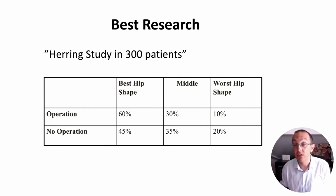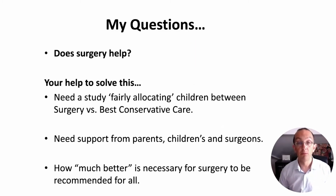So what we tend to do is to go with the way that historically our units practiced. And at Alder Hey, where I work, we tend to do surgery on these children because we've got a big cohort of children with about 1,500 kids in there now, who generally we believe do better with surgery than without surgery. However, we don't have strong evidence. So my question, and it's the same as yours, is: does surgery help? And I don't know the answer to that.